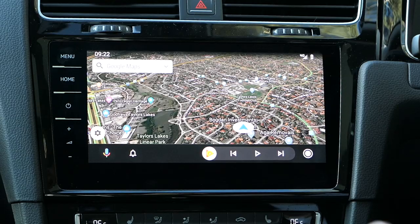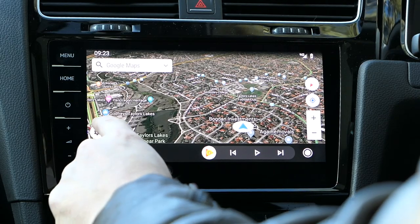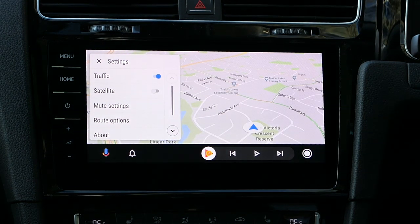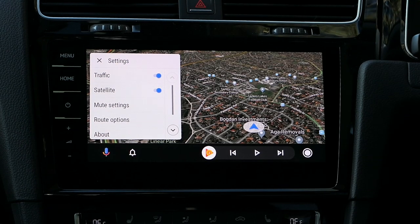So when you actually plug your phone in, you're presented straight away with Google Maps, which, as we all know, is the industry leader in map technology. Here, I've got the satellite view. You can also toggle it off to the normal default mode, whatever suits your taste. I prefer the satellite view, it kind of looks cool.